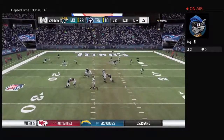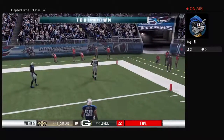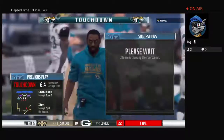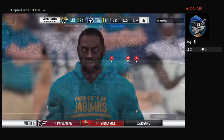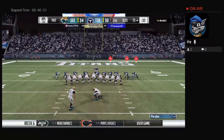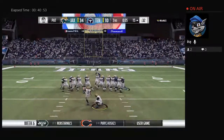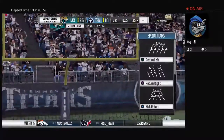On second down, Kelly. Got his man, it's caught. Touchdown, Jaguars. And he is a reliable target. They like to get him involved. They got him involved there for the score. And they should. He's a very good player. Remember, they can use him in certain positions, so many different spots, and he usually comes through for them.